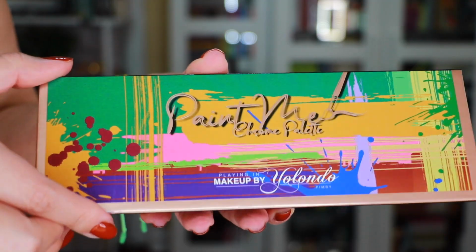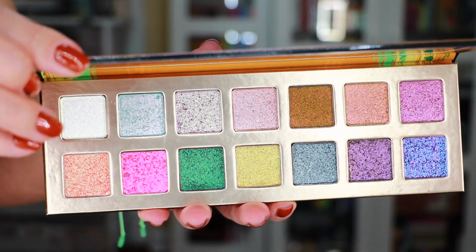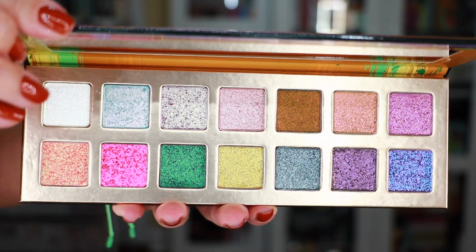I usually don't throw away my boxes for palettes. I don't know why that is. Now this one is an all shimmer palette. It is magnetized, it does have a mirror, and there are your shades. When I saw this teased, I kind of figured, oh, maybe it's like the Adept Cosmetics Plain Jane palette, because this one was supposed to be all duo or multichrome shadows, and here's what that one looks like.